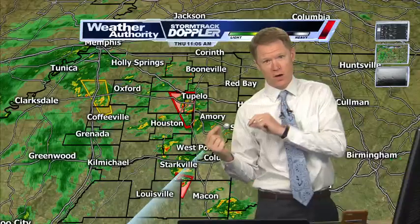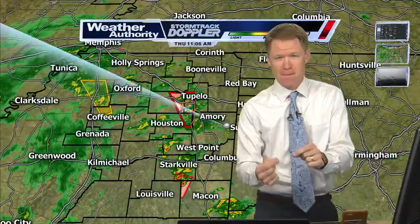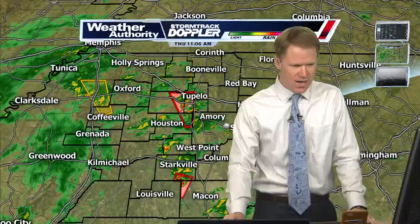And the time frame between warning issued and it affecting you might be negative. And by that I mean the rotation, by the time it's strong enough that the National Weather Service issues a tornado warning or we zoom in on it, might happen after it's actually touched down. There's very short to no lead time on these kind of thunderstorms in some cases.